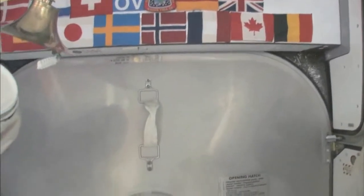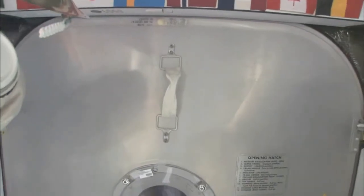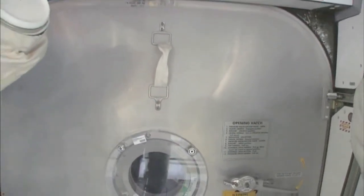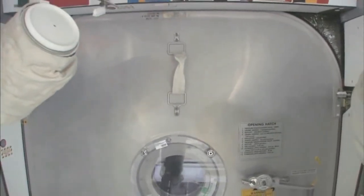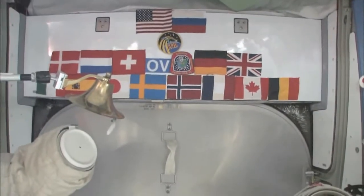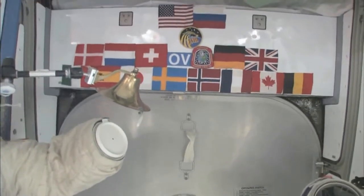Okay, here we are at the very front end of the International Space Station. This is the forward end of Node 2, and right behind this hatch is the PMA, the pressurized mating adapter, to which the space shuttle docks whenever the next space shuttle comes. You can see we have our flags up here at the most forward part. It's a 15-nation partnership, this International Space Station.